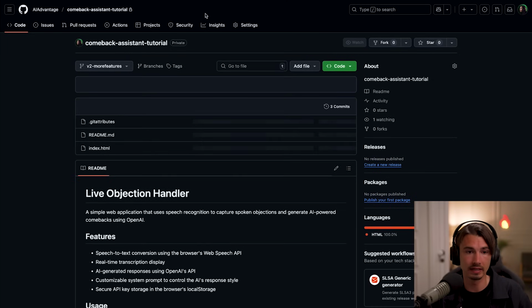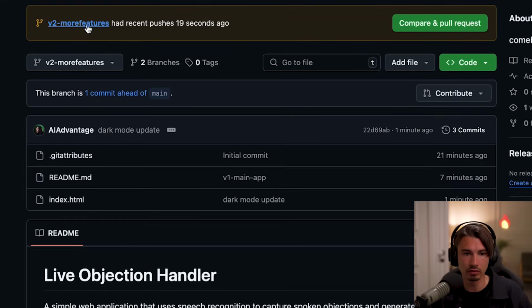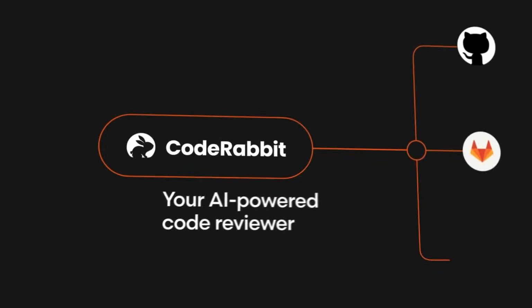And what that will do is it will push it into the cloud, making it accessible through the GitHub website as a private repository on my account. So if I just refresh the site, I will see that, hey, V2 more features had a recent push 19 seconds ago, and now we have this brand new version of the app that includes a dark mode on GitHub. Beautiful. Now this is where we enter CodeRabbit and where it becomes really useful.